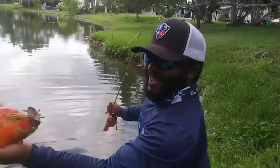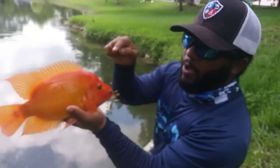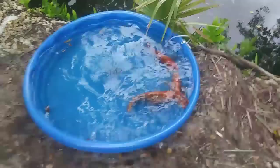And another. Look how red his head is. Guys, give him a name. The best name, I'm going to pin your comment. Give this one a name. That was a redhead. Beautiful redhead. Well, let's take him to the pond. Let's go. All right, another one into the pond. Now we got three in the pond.